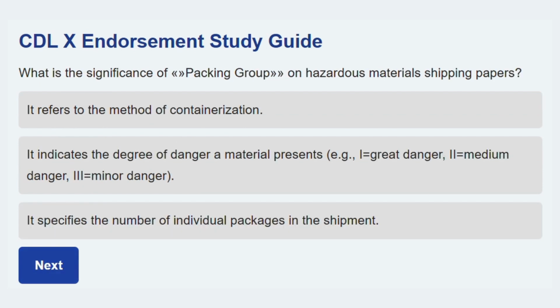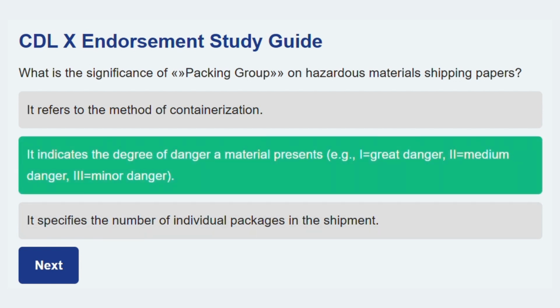All right, let's see. What is the significance of packing group on hazardous materials shipping papers? It indicates the degree of danger a material presents, e.g., I equals great danger, II equals medium danger, III minor danger. Packing group provides a quick assessment of the material's hazard level.